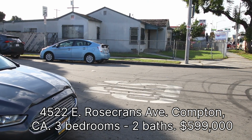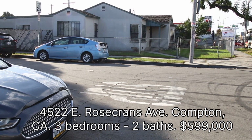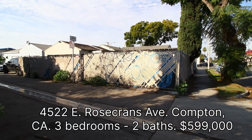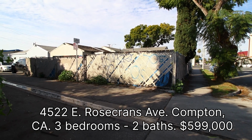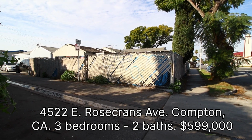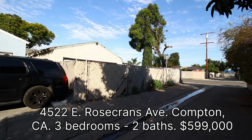I'm directly across the street. Nice property. Here is another angle. Alley access, that's the garage right to the left-hand side, and you can turn that into an ADU. And here is another angle. This angle is facing to the south.